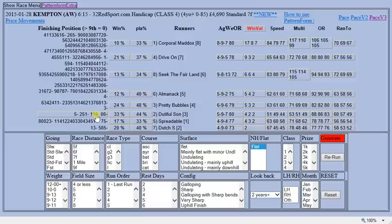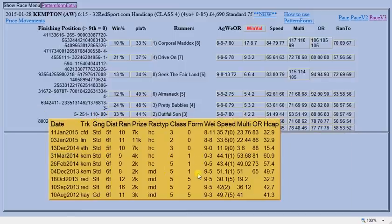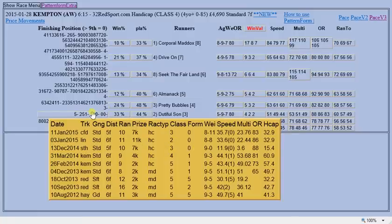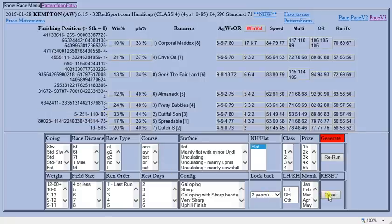Dutiful Son is much less exposed than most, and it's got very good Kempton form, we can see here. It is well handicapped on its Kempton form. What would put me off is that it's finished last in its last 3 starts, admittedly in much higher class races. So that's just getting a very brief overview.